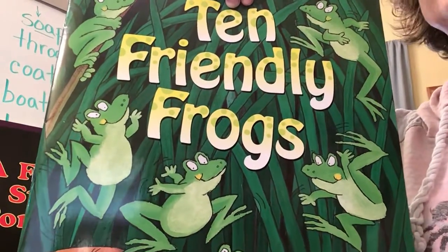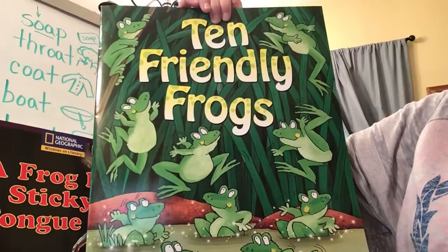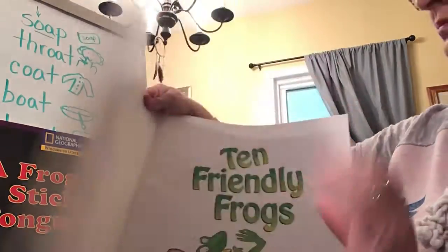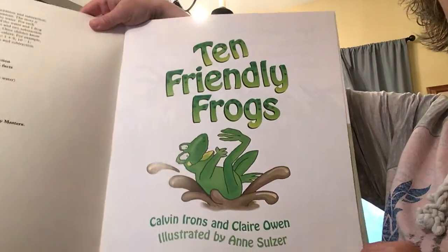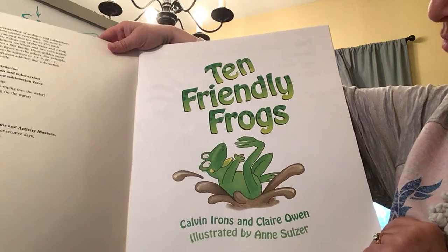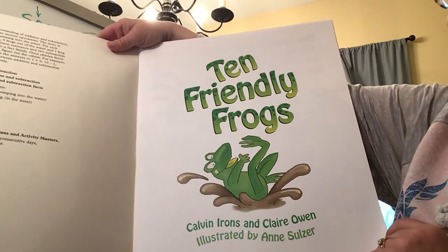10 Friendly Frogs. A story about addition and subtraction. 10 Friendly Frogs by Calvin Irons and Claire Owen. Illustrated by Ann Sulzer.